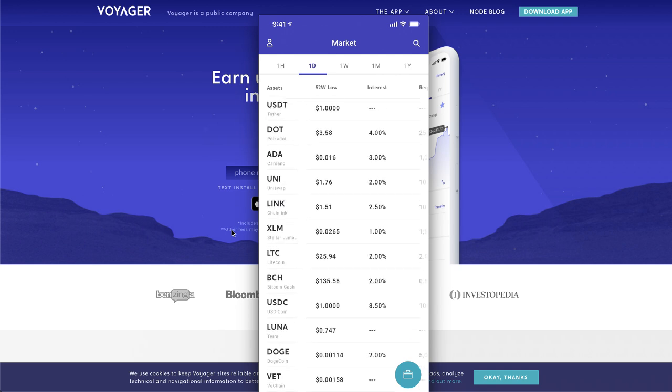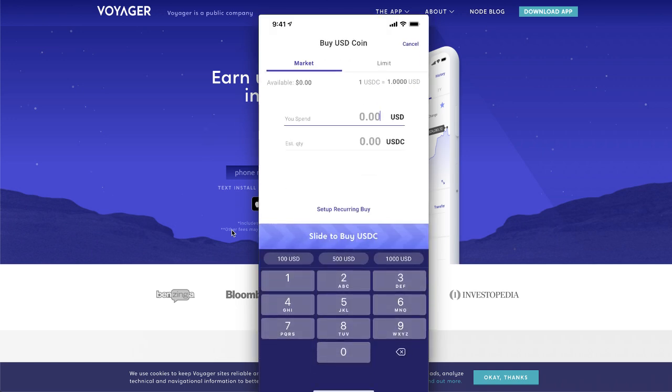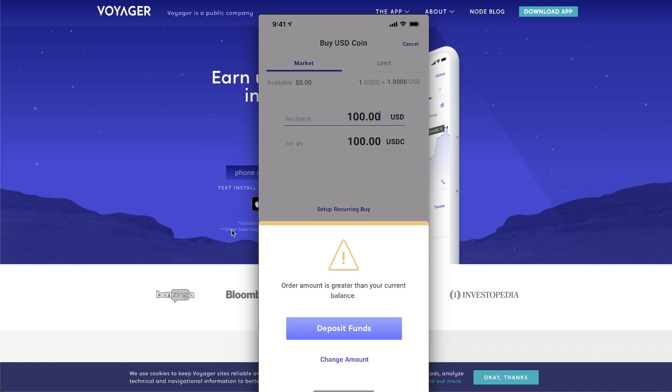So let's say I want to buy $100 in US dollar coin. I'm going to swipe over just like that. I'm going to tap that. Buy USDC. I'm going to tap $100. Actually, I've got to deposit US dollar first. So I have to choose ACH USD. That's what all the central banks use. Just your regular US dollar that you're used to talking about.